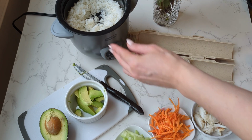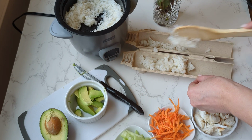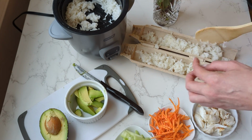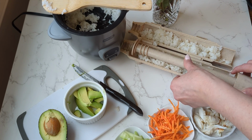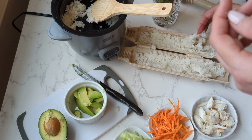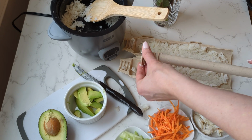So you put your rice down. The rice was too hot. I should have let it cool before I put it into the little sushi form shaper thing. I wish I'd let it cool, but overall, I was impressed with our first go of making it. You put this dowel-like thing in there to squish down and make a hole to put your fillings in, like a little U shape.